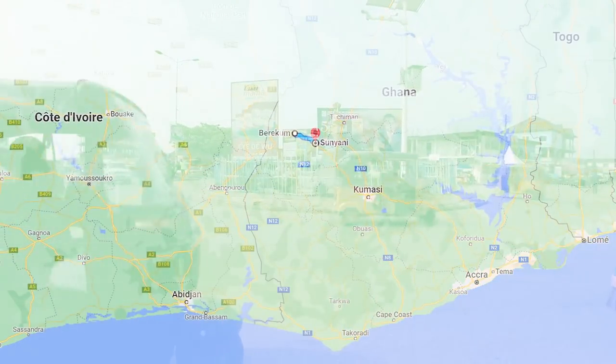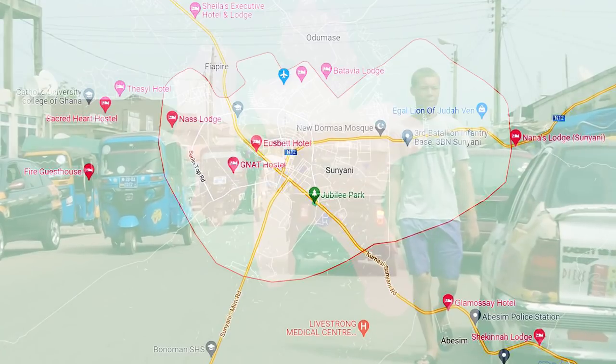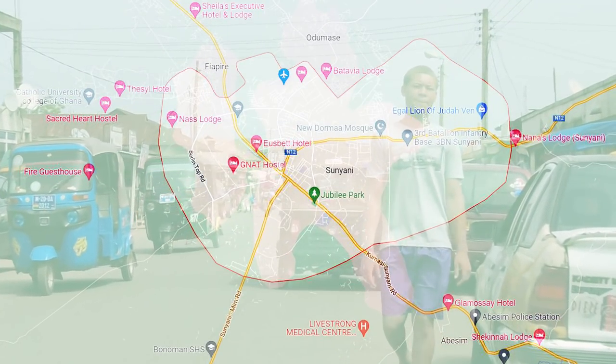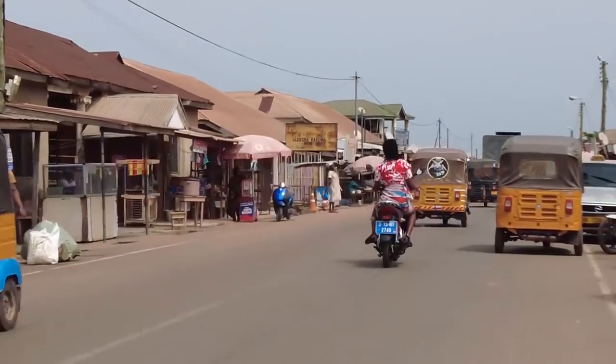After experiencing Berekum for a few days, we decided to take our adventures to Sunyani. So today, I shall be taking you on a tour here in Sunyani. Let's do this.